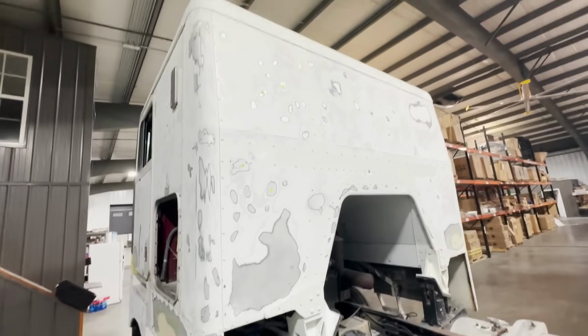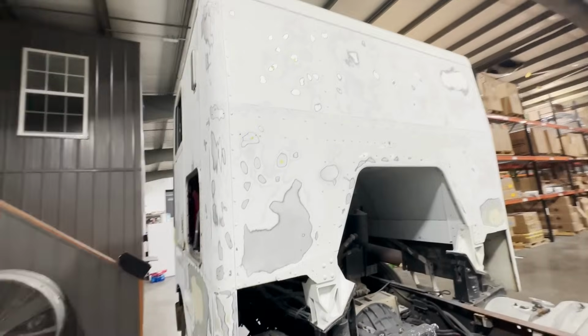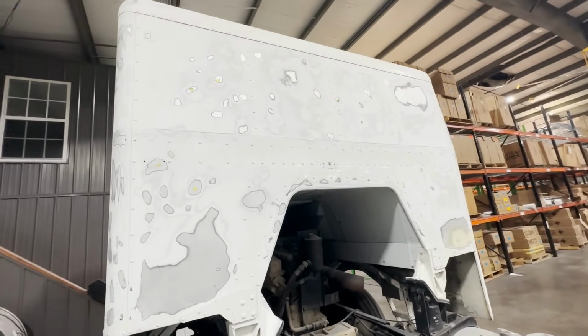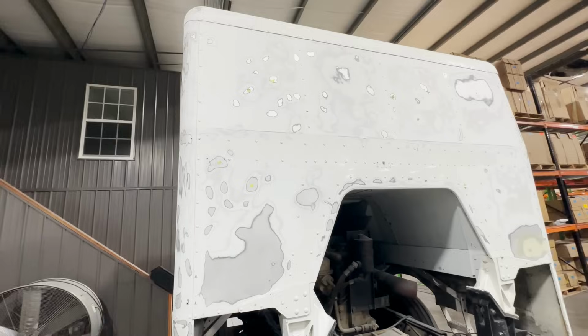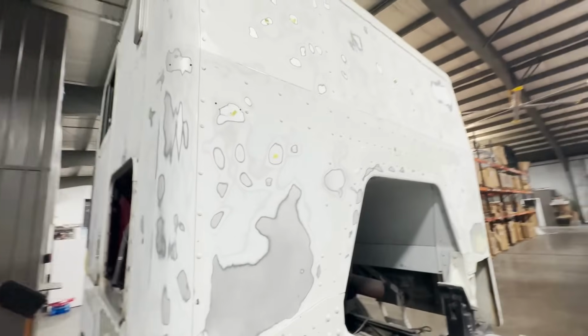The back of the cab on this thing is really not in bad shape at all. You'll see the little yellow tape that we've got here and there. Those are spots we've got to hit with some Bondo just to get some little dents out of them. But for the most part, the back of this thing was super straight. Didn't have a lot of dings or nothing in it.